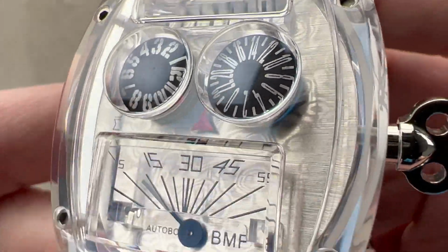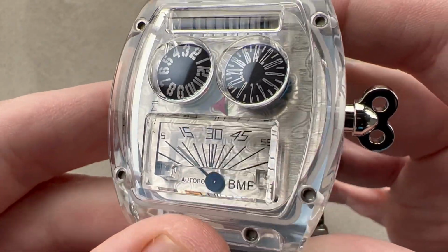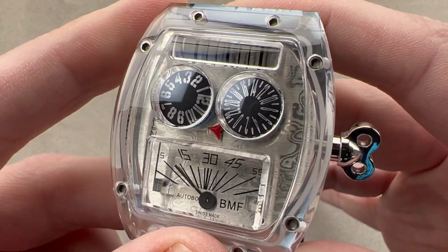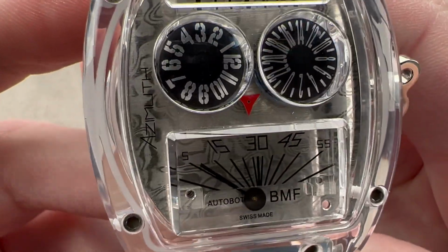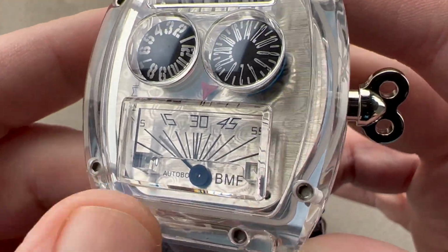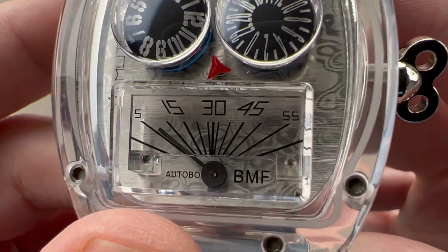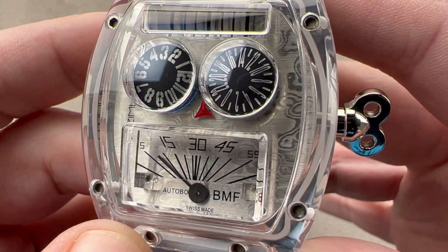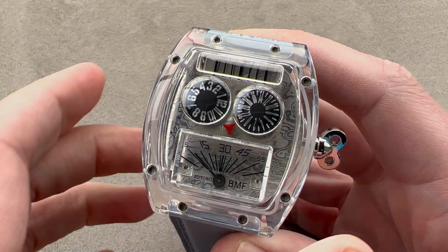Now this is Damascus style steel, so no two of these are going to be exactly alike. If more examples of the Roboto Sapphire are made, each one is going to have a distinct pattern. You can also see it says Autobot and BMF, and I believe that in this case, the idea is that the watch is friendly, and this is a shorthand for Be My Friend. Autobot might be a nod to Transformers and the good guys in that series. As you can see, in the dark, this is not a luminescent watch. So this is a robot for the light of day.